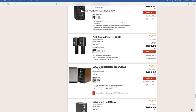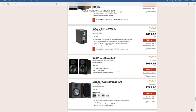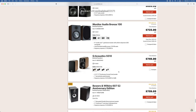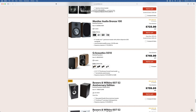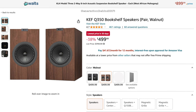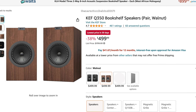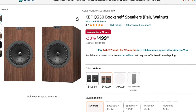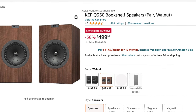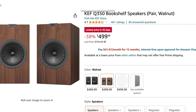I'm sure it's probably a great speaker, but what's the point of making an entry-level speaker that isn't affordable? Maybe it's just me that's feeling this way, but I feel a lot of the well-known brands who have entry-level lines are not as affordable as they once were, except for KEF. The KEF Q350, which has been on the market for a few years now, can still be found on sale quite regularly for $499 per pair. If you're looking for an affordable set of bookshelf speakers that have great bass for a 6.5-inch driver and an extremely large soundstage for a bookshelf, then the Q350 is a hard speaker to ignore when it's on sale. And here's why.